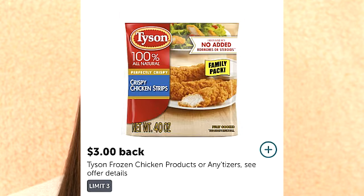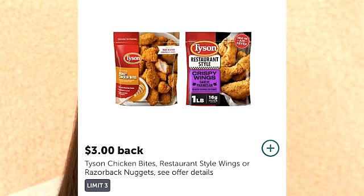There is another deal on Tyson frozen chicken. That too is $3. I believe you have to buy two with this one as well. And the Tyson chicken bites, there's a cashback deal this week of $3.